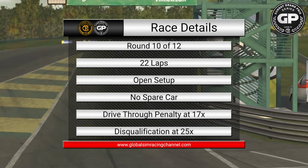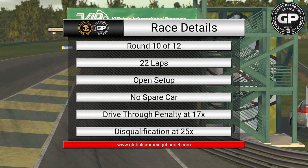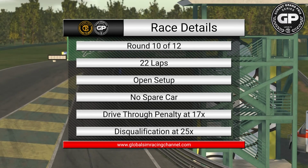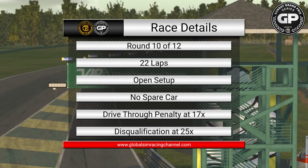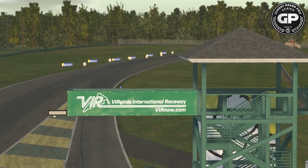Drive-through penalty at 17 incidents, but a DQ at 25. It is all grass. There's pretty much no paved runoff, or, well, there's, I think, one spot around here, but no sand traps as well. So drivers probably are not going to be pushing that limit too hard to where that is a concern.